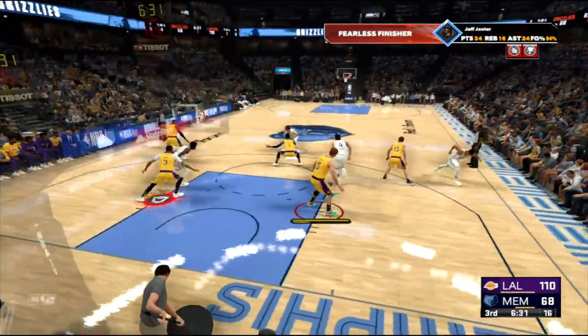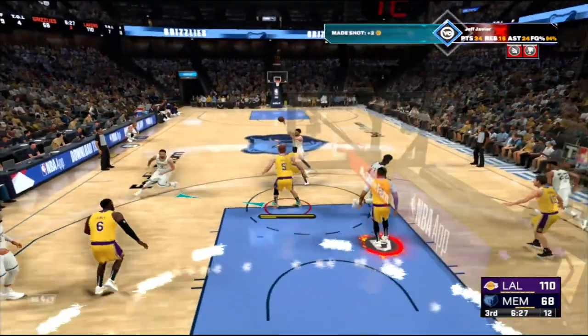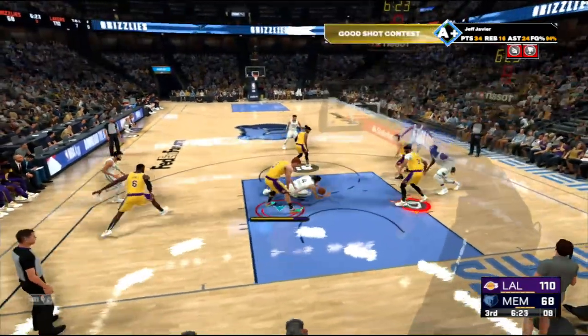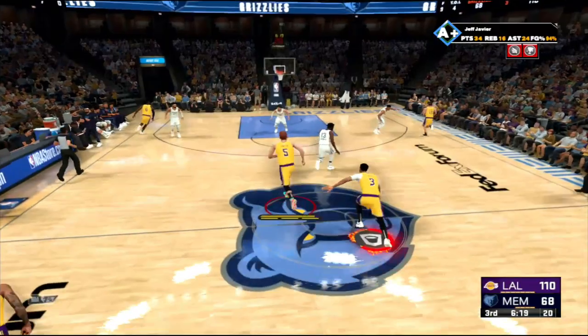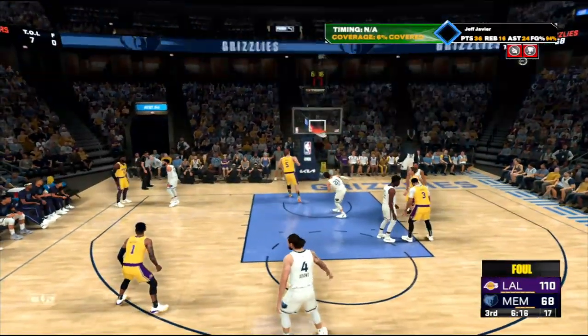Back to Jones. To Adams. And Davis pulls it down. And the pressure he put on that shot forced the miscue. The rim protection at its finest.